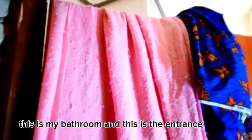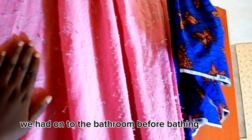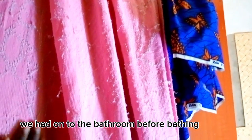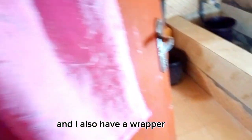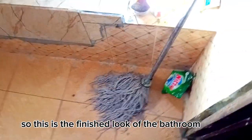Oh, this is my bedroom and this is the entrance. You have a door here, and this is where we hang our towel, our wrapper, or anything you wear to the bedroom before bedding. You can see I have a towel there, and I also have a wrapper. So this is the finished look of the bedroom.